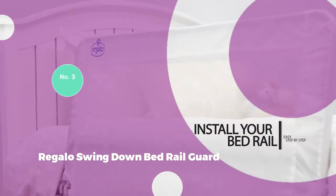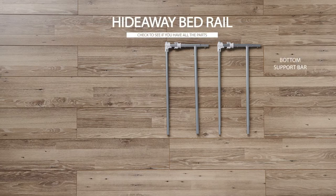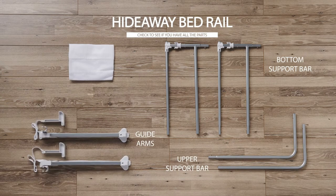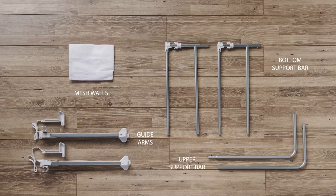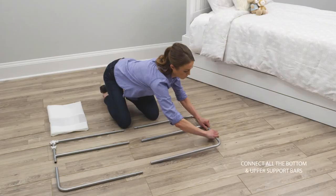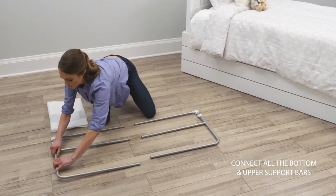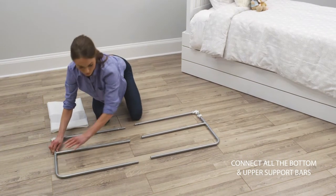Celebrating the transition from a crib to a big kid bed is a significant moment, and enhancing this experience is the addition of Regalo's Guard Rail, a highly acclaimed choice among bed rails for kids. With an impressive track record of over 54,000 excellent ratings, this top-selling bed rail surpasses the competition, offering a promise of secure sleep for toddlers and growing little ones.